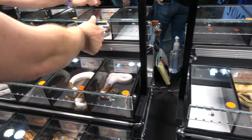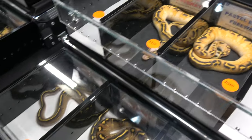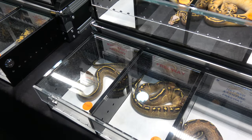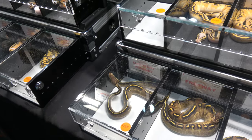And then of course we get into the freeway stuff, which is always very cool stuff in general. But the mahogany freeway down there. Mahogany is a very underrated gene too. I know some people aren't even working with it yet, and there are so many cool things to do with mahogany once you start going in with that.